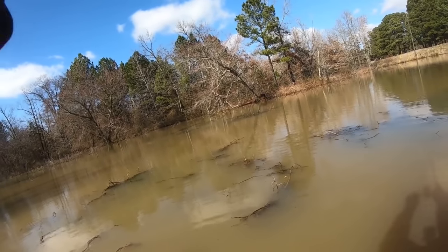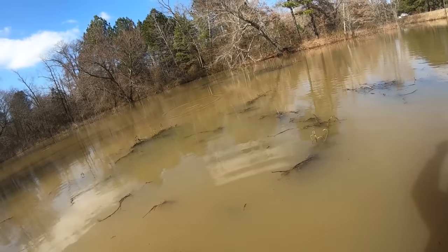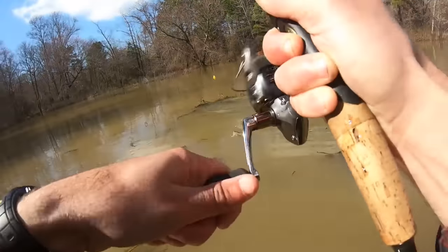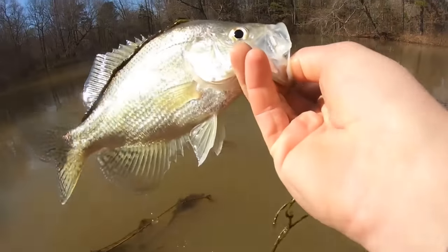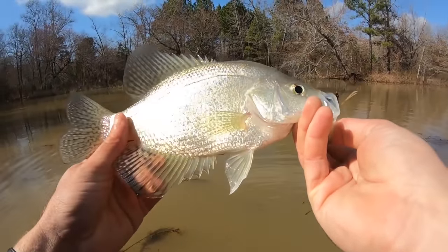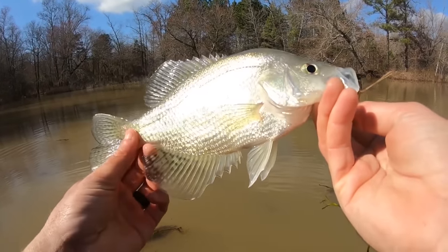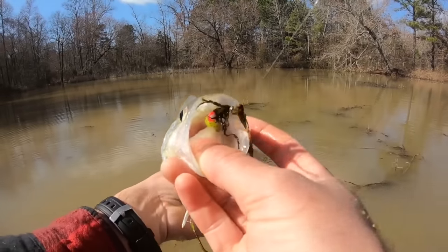Gone. That's a big crappie. Big crappie, baby. Get out of the grass. Come here, baby. Woo! Yeah! Look at that. See, a whole lot different than yellow bass. Yellow bass has got quite a bit of color. Crappie have like zero color. That's a good one. Choked it.